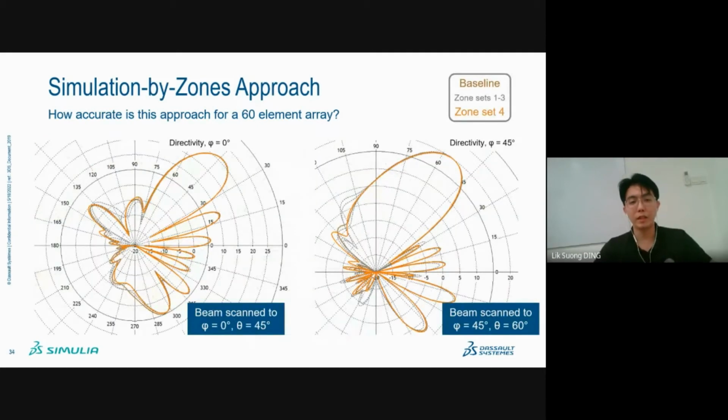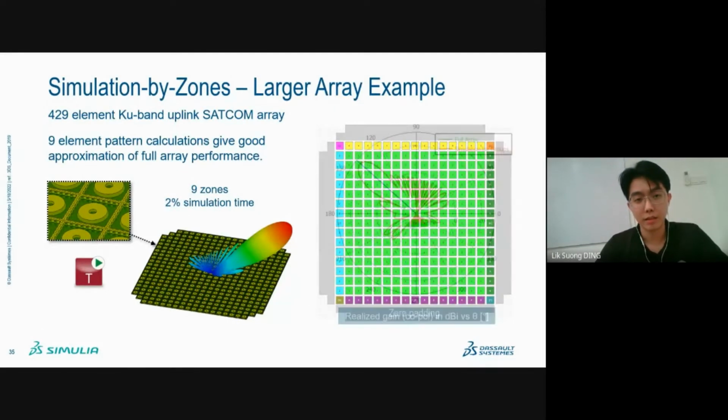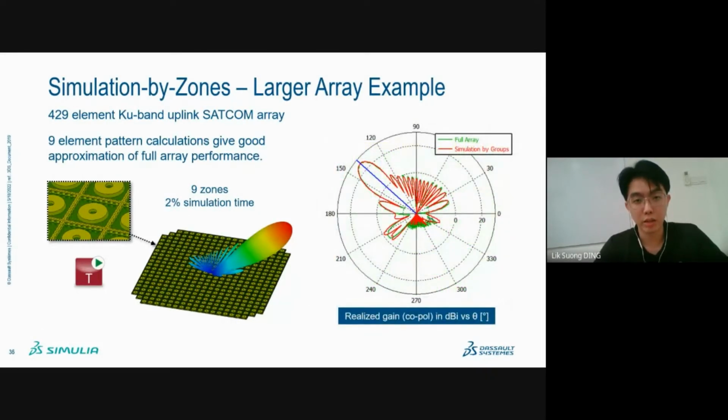What about shifting the angle to 45 degrees? We can see that based on the baseline method and the zone set 4 method, the radiation pattern is still very close. This approach is extremely useful when we have a large array. For example, this is a 429 element array, and we can just simulate it by using 5 or 9 different zones. And we can get a very good correlation between a full array and a zoning method array.